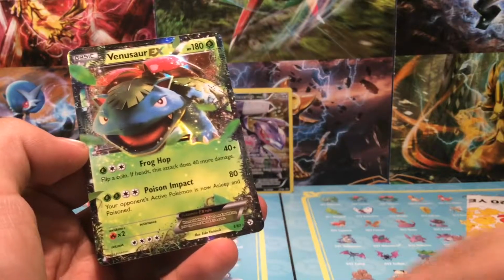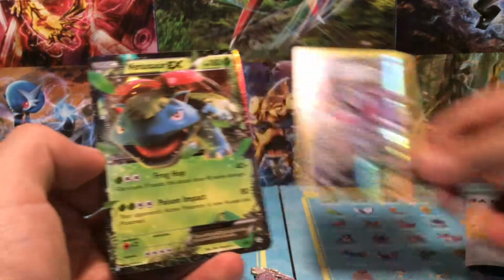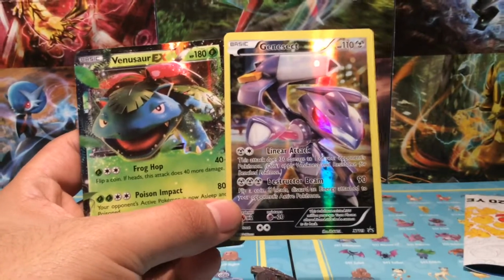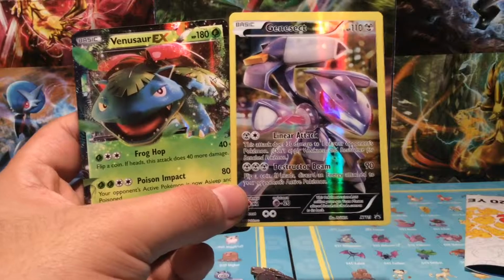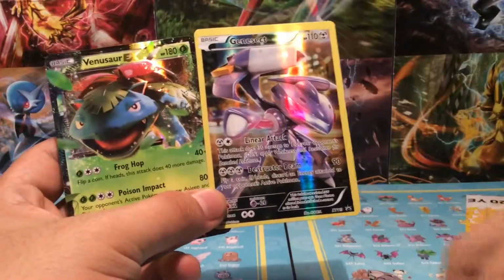Let's do a little recap. All right, so give me just one second. All right, so this is what we got for the Genesect box. We got a Genesect full art, and we got the Venusaur EX. So not bad, of course. Don't forget this pin. So here we go.